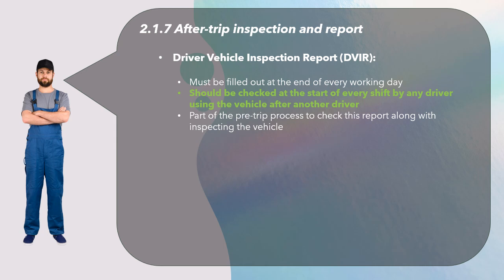After trip inspection and report. Driver Vehicle Inspection Report, DVIR. Must be filled out at the end of every working day. Should be checked at the start of every shift by any driver using the vehicle after another driver. It is part of the pre-trip process to check this report, along with inspecting the vehicle.